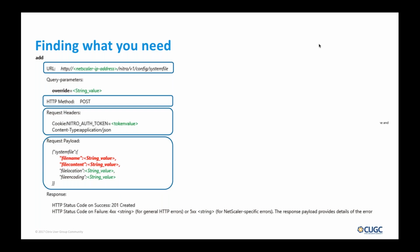And the good thing about the help file, so if you click on add to add a specific task or a configuration item to your NetScaler, the payload that it displays in the help will show you all of the items that are writable within that single NITRO command, or NITRO trigger, for example.